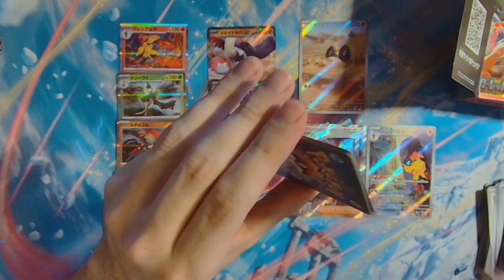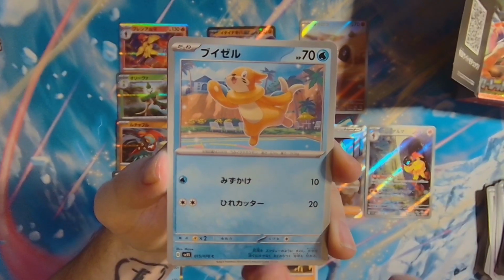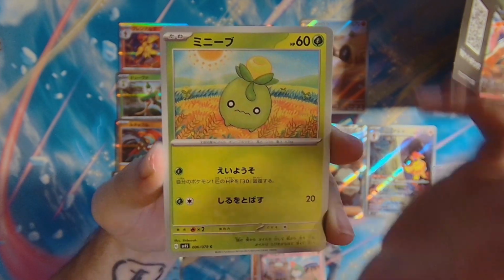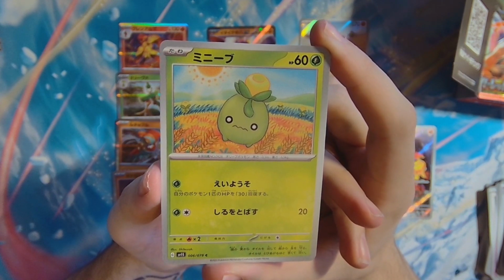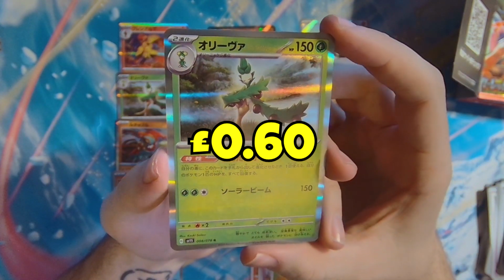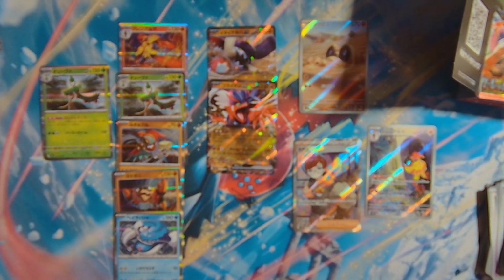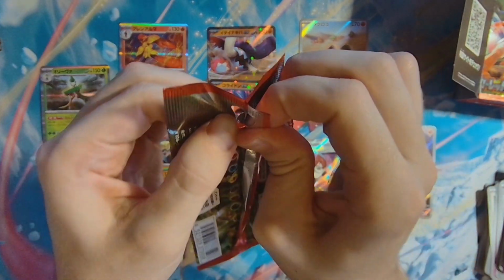But yeah, let's see. We have a Torkoal. We have a Buizel. We have a Ralts. We have a... this is something to do with an olive, I'm pretty sure it is. As we then get into our first duplicate, whatever this Pokemon is, we can put that alongside that one there, I guess. Let's just get straight into the next one, as we try and take our time to open it, split it, doesn't matter.